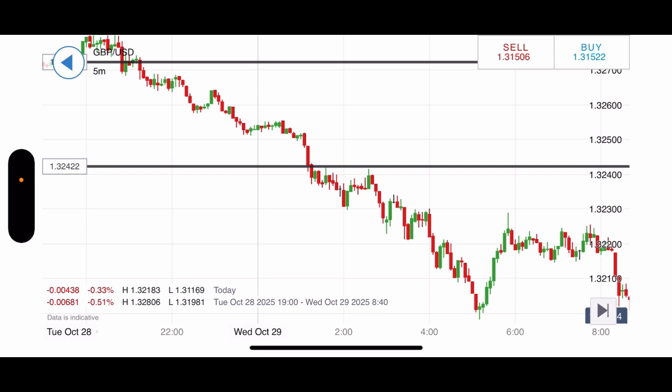Wednesday's trade was made using our primary method. Okay? And we'll see what happens tomorrow on Thursday.